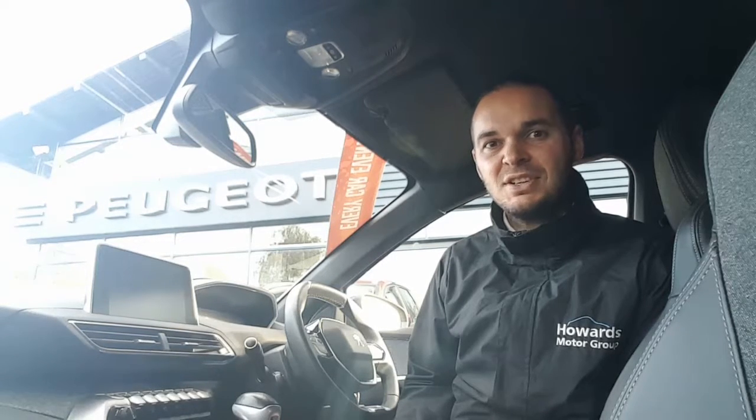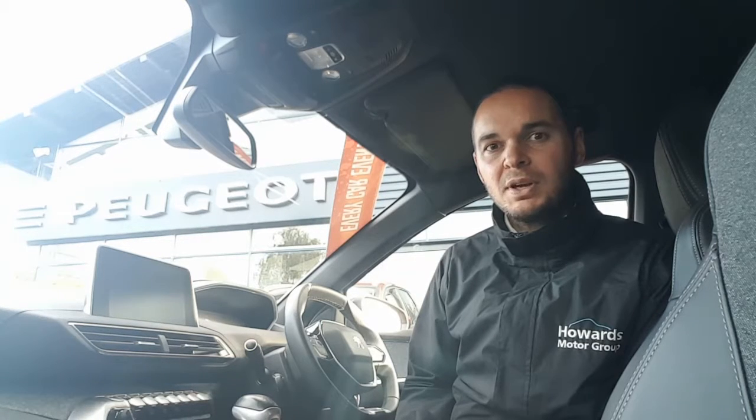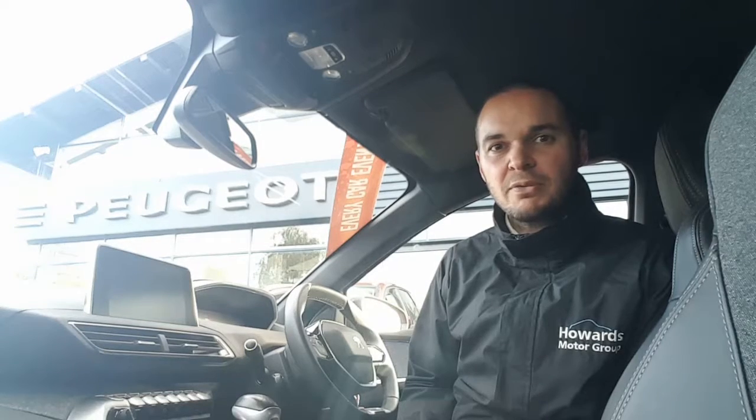I'm happy to show you around this 3008 SUV in the GT line specification. So this car comes with full LED headlights, there's a black roof, 18-inch alloy wheels, you get tinted rear windows, front and rear parking sensors with a 180-degree colour reversing camera.